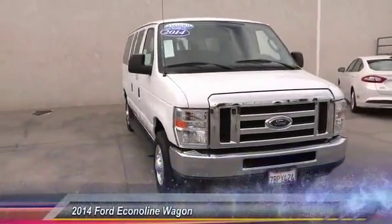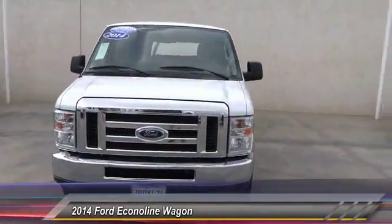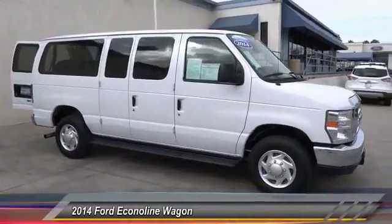2014 Econoline. The Ford Econoline is a great work vehicle with plenty of room for any type of tool on the planet. You won't go wrong with the Econoline. This vehicle has less than 30,000 miles.